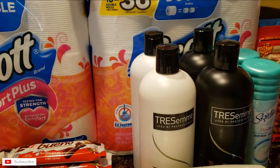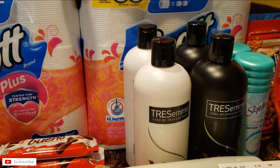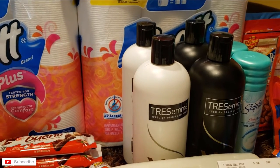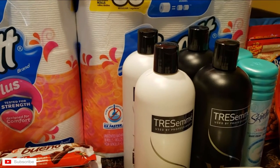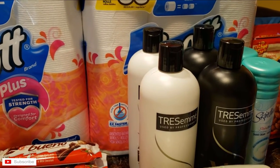And then I'm just trying to see what else I bought, because I had to split my transactions because of the whole glitch or whatever that was going on.